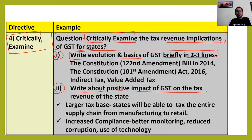Write about positive. Actually, people talk in theoretical terms. They will tell you the meaning of critically examine, but unless you are explaining with an example, student will not be able to understand what you want to say. And in examination, you don't have to know the meaning of the term. You have to know what you have to do. So we are doing what you have to do here. So I hope you are able to relate with me in a better way.